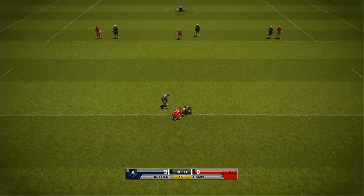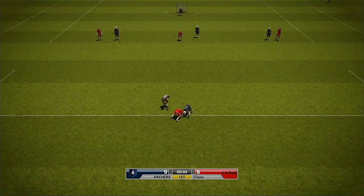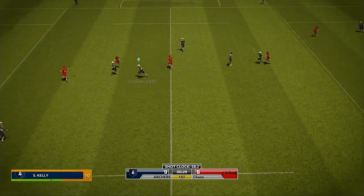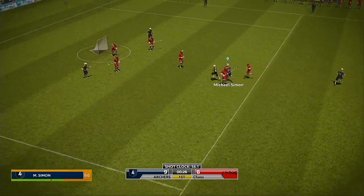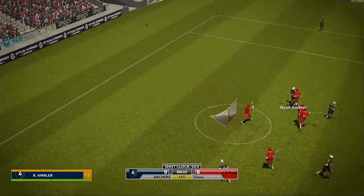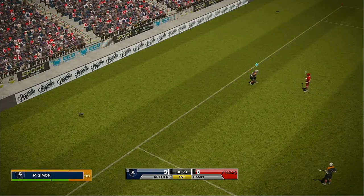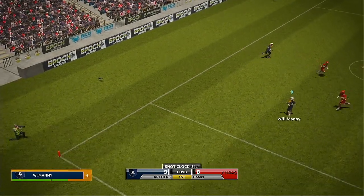Face-offs are enormous in lacrosse. Let's see who comes away with it. Kelly wins the face-off. Here's a shot, and wide of the target. Blue ball. Side right.